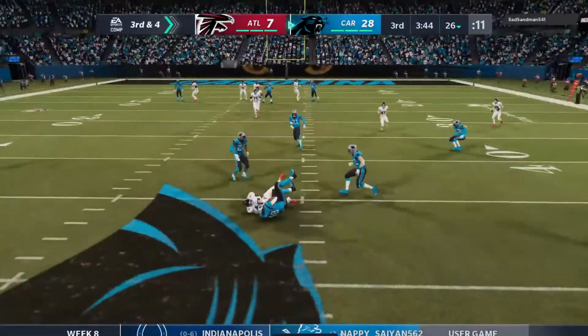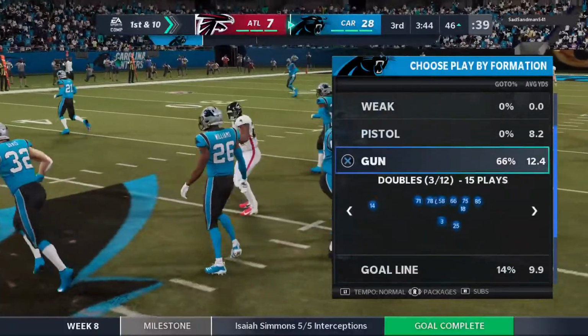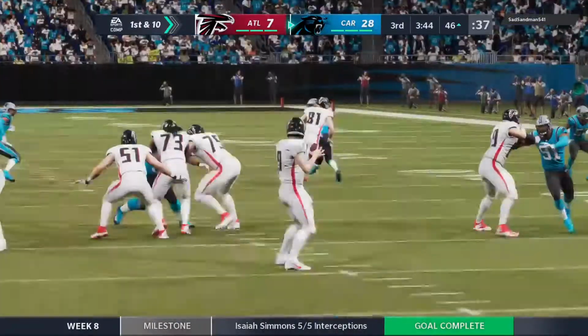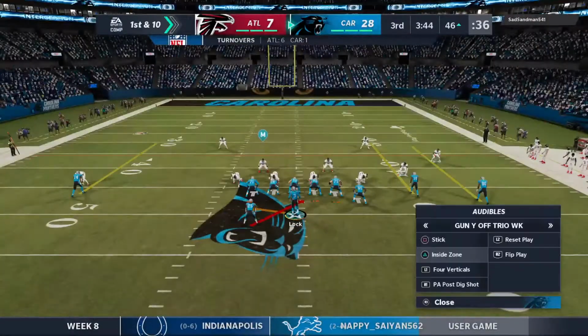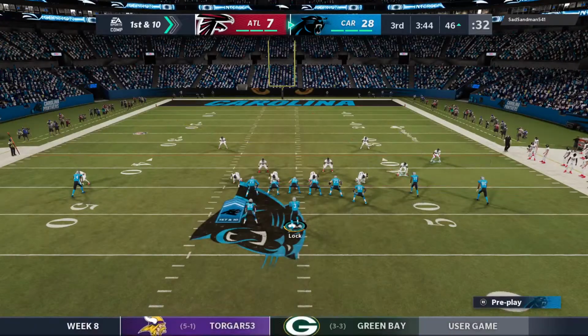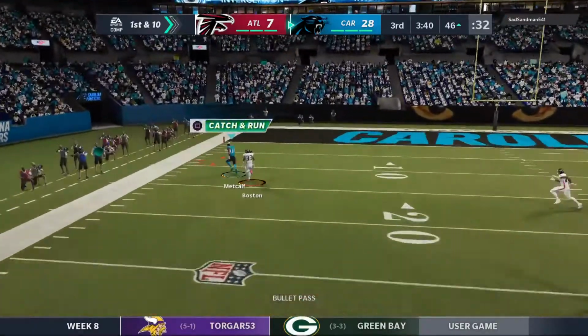And now here is another interception. Picked off by the rookie Isaiah Simmons. And they take over. They'll set up shop at the 46-yard line. So 1st and 10, and if they score on this drive, might have to start digging in our second half blowout material. Going for Metcalf on the deep ball.